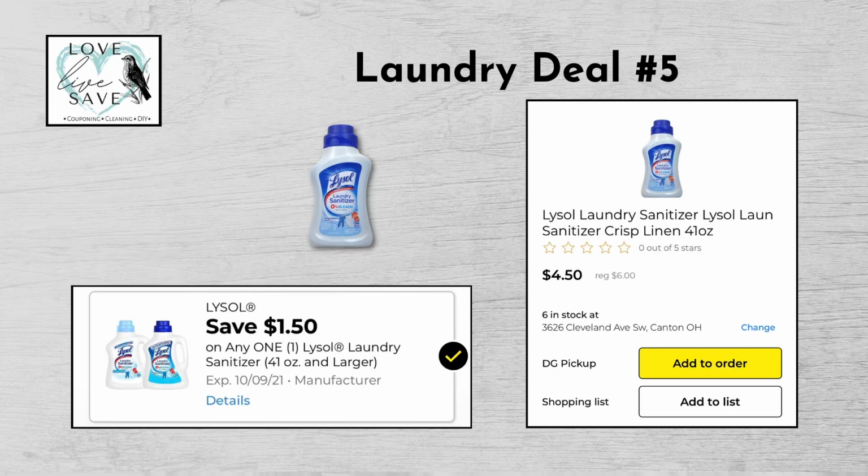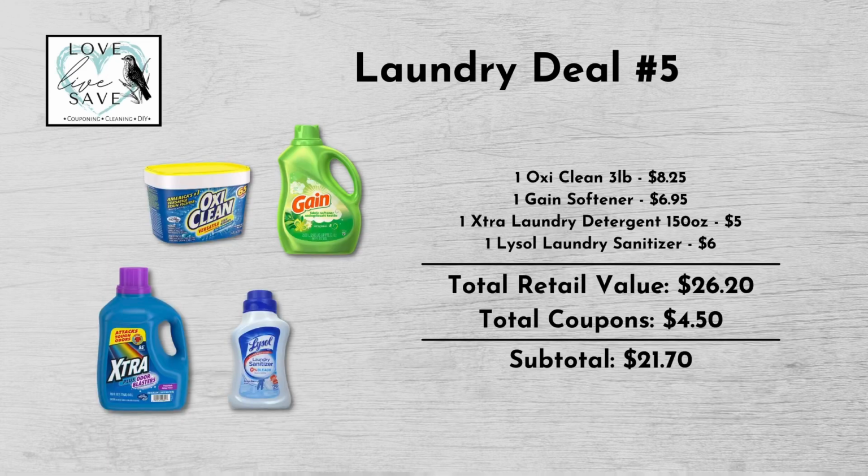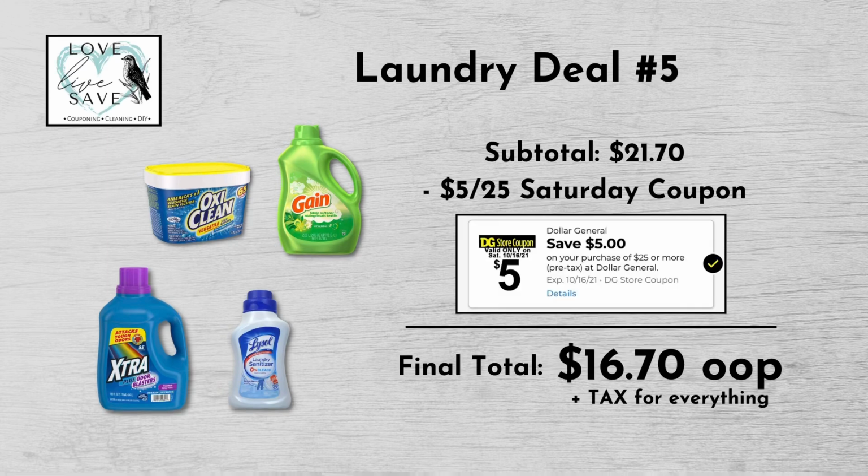And then finally grab 1 bottle of Lysol laundry sanitizer for $6 and clip the $1.50 off Lysol laundry sanitizer digital coupon. When we add everything up before coupons, our total retail value comes to $26.20. We have $4.50 worth of coupons. That makes our subtotal $21.70. Minus the 5 off 25 Saturday digital coupon makes our final total only $16.70 plus tax out of pocket for everything.